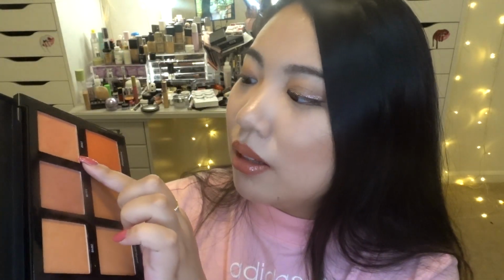It's called Witty. I sell this one individually, so this is called Witty, and this one is called Beat. Those two colors are so beautiful. It gives you that NARS Orgasm color on a darker skin tone. So I love this kit so much.